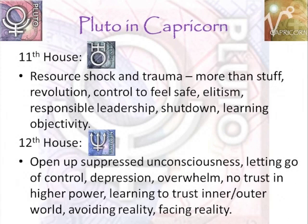And of course, there's a lot that's going to depend upon our spiritualization process, our trust in a higher power, our trust in source, our trust in the world. And then it will be easier to let go of the outworn structures and be a little easier to be left in that void sometimes as we're learning to create more, as we're learning to embrace the new desires and the new structures coming through. So that ability to have an inner relationship with Source will say a lot to how this Pluto Capricorn transit takes place and how we learn then to trust our inner and outer world.